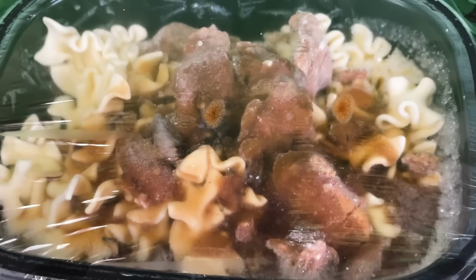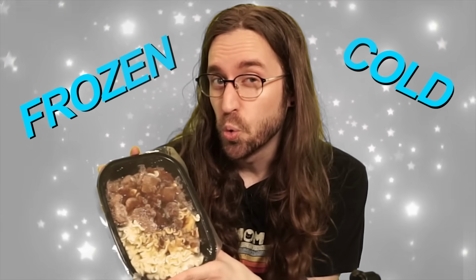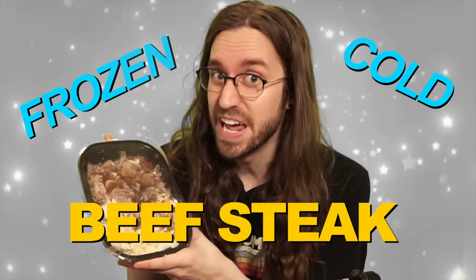Okay. I feel like I really need to give up the idea that one of these frozen meals is actually gonna look appetizing out of the box, because they never do. It looks fine. You got noodles, you got beef steak, presumably, and then you got gravy. That's what they said would be in here, so I'm not surprised to find it there. It's frozen. It's cold. It's beef steak.